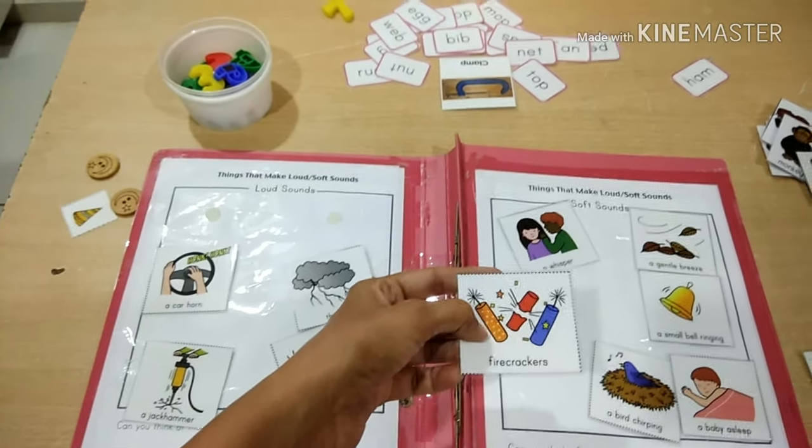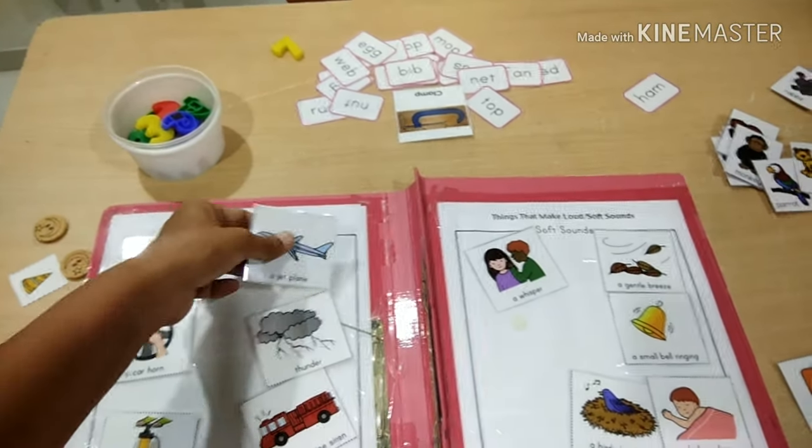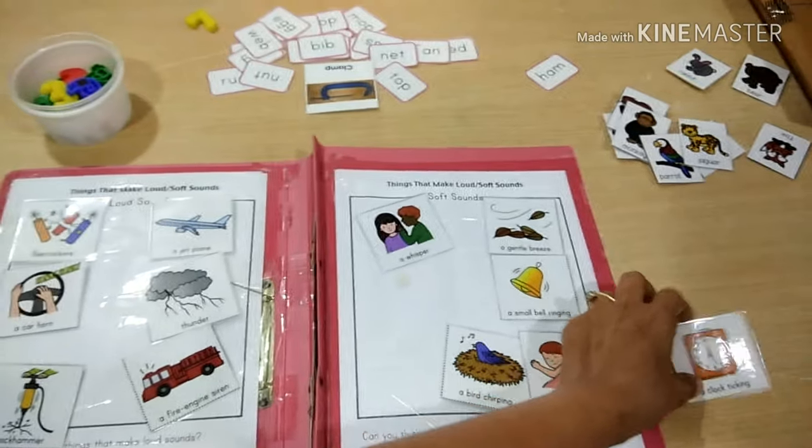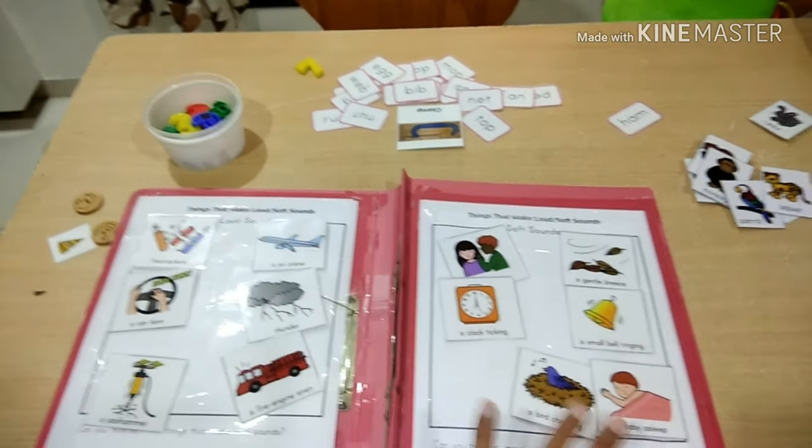For example, firecrackers make a loud sound, so it will come here. Aeroplane takeoff makes a loud sound while taking off, so it will come here. The clock ticking makes a soft sound, so it will come here. So there are six objects and the child has to bifurcate them.